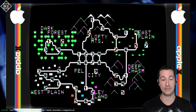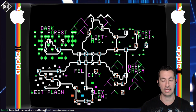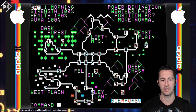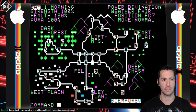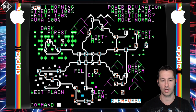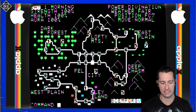Well, here it is. We're going to see what Dragon's Eye is. So the overworld map, I don't know what I'm doing now. I'm hitting enter. I'm hitting space, but it looks impressive. Pretty cool. We have the dark forest, lofty mountains. Okay, but it looks like it was just loading. So day 1, morning, I have strength, health, aura, power, weather, position, and then my move. And then it's looking for a command. So it looks like it's a command-based game or role-playing game. We have to know what commands to type in.